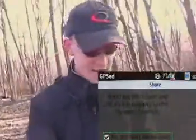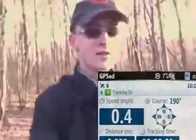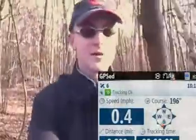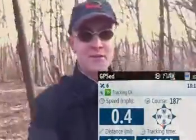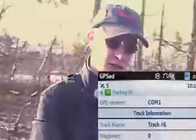You can also share this. This allows you to share your location and trip and all that good stuff on Facebook, MySpace, whatever. Which of course I'm going to say no to, forever. Alright, so it's tracking now.